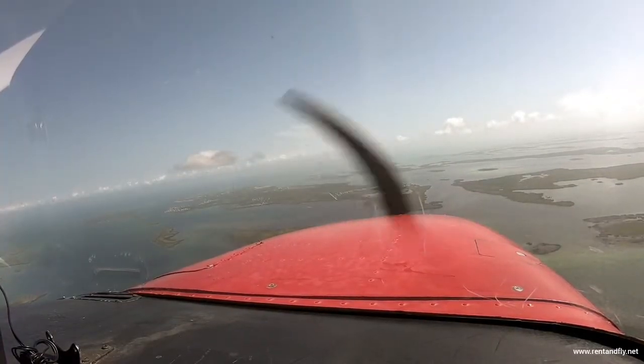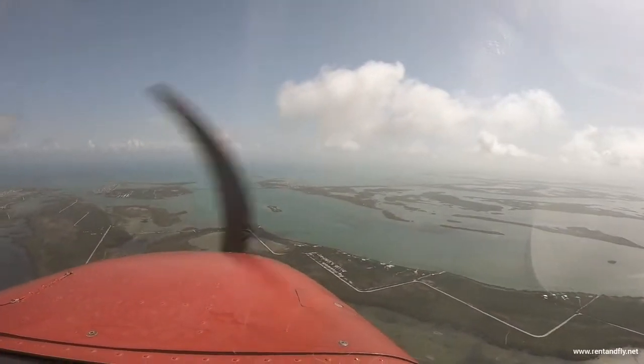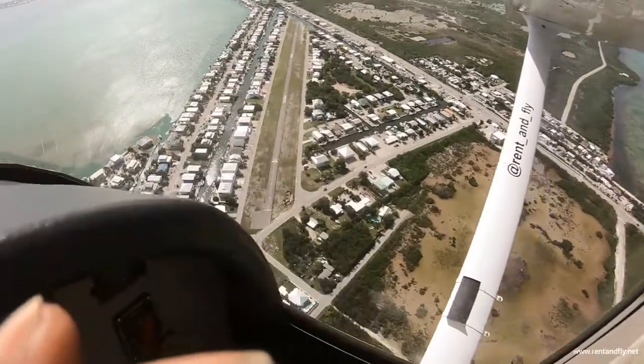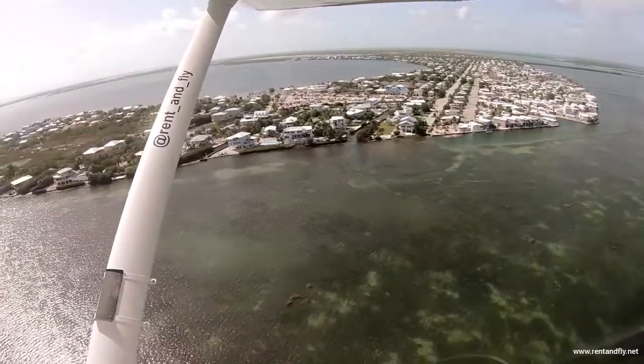We didn't fly directly to Key West. We chose the scenic route. Corey decided to descend low so that we could get a better view of everything. This was cool. I had never done this before. I've always flown directly to Key West, and I've always stayed high. So this was cool, getting down low and seeing things I've never seen before.